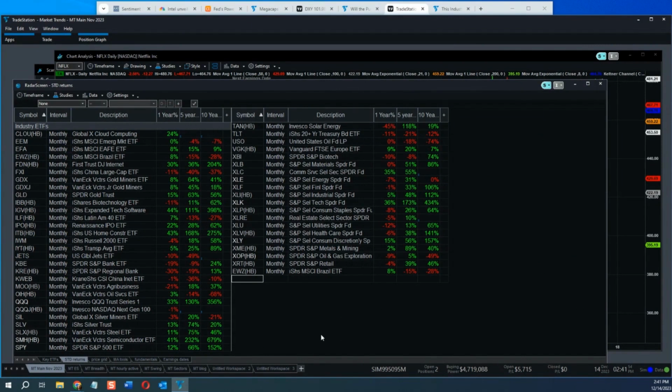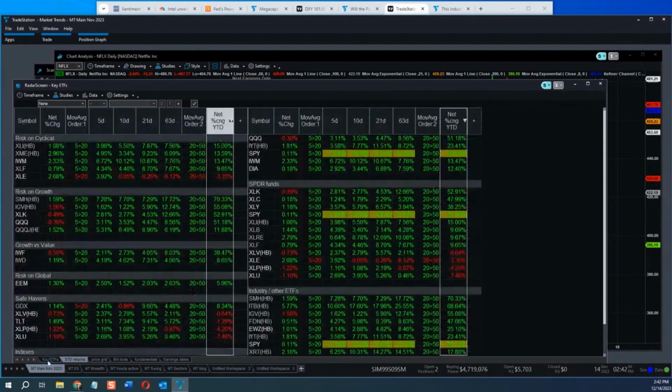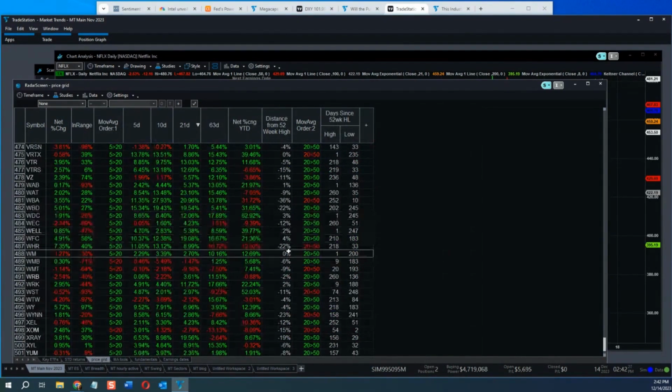I'm not sure how many of them we're even talking about today, but we did show some of those on the other screen. So I want to give you guys a second to actually see these standardized returns. We use them on the key ETFs. And the thing I like about using ETFs as a little index for prices is that it's all normal equity pricing data. Some people may not have a subscription to different indexes and things like that. Some people might not have futures data, so you might not be able to look at RTY, for example. All right. So we can go to our price grid and we can see distance from 52-week high.